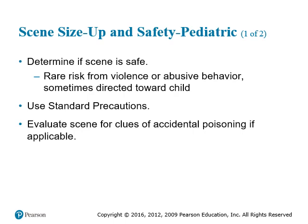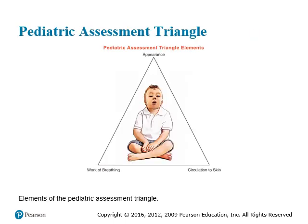Obviously, look for environmental hazards to yourself, anything in the environment that could have harmed the child, a mechanism of injury or things like poisoning. Here we have a look at the pediatric assessment triangle: circulation to skin, work of breathing, and appearance.